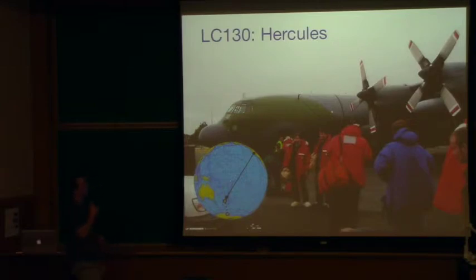And these are, I guess, the New York National Guard that you take. This is an LC-130, which is a propeller-driven plane. Some people who are more fortunate get to take jet planes, which gives you about half the travel time to Antarctica, about twice as fast. This takes about 8 hours to go from Christchurch to McMurdo Station.